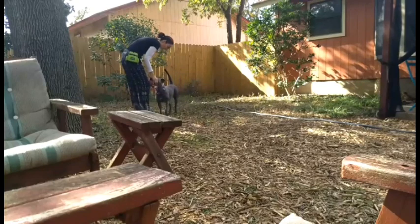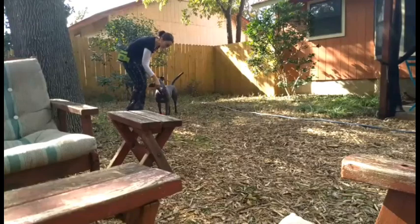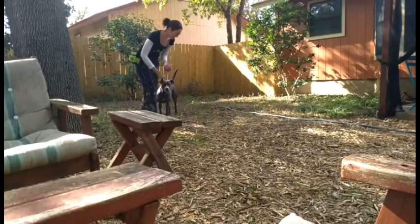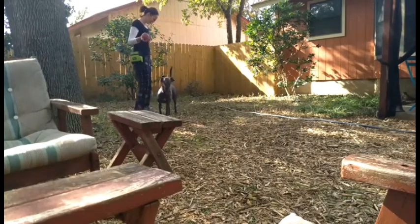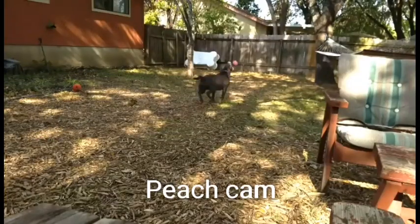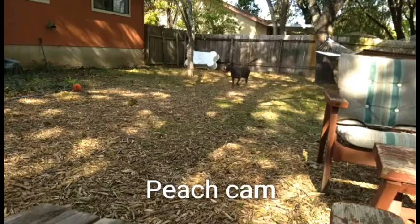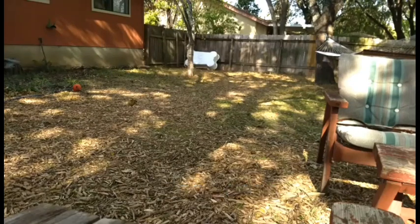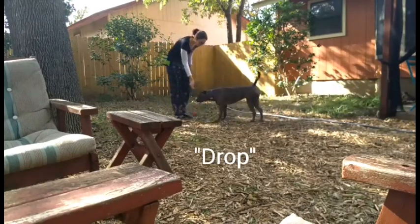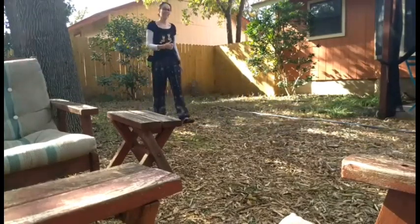If your dog doesn't do this right away, then go ahead and just toss a few treats on the ground, and then you can pick up the ball while they're finding those. See here, I go ahead and grab the ball while Peach is still eating. That way she doesn't make a mad grab for the ball while I'm reaching for it too. Who's a good girl? Good girl. So I turn my body to the side, trade her for a treat, wait for eye contact, and toss.